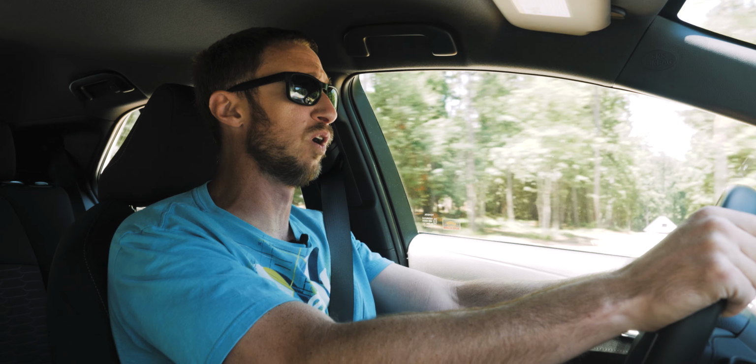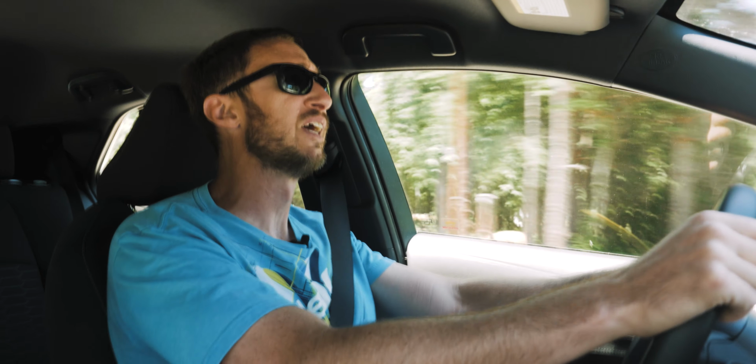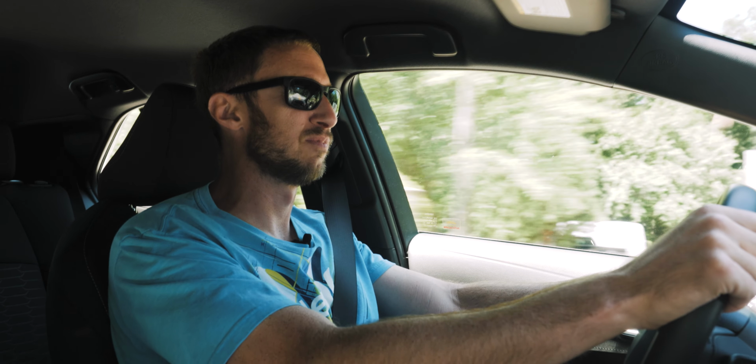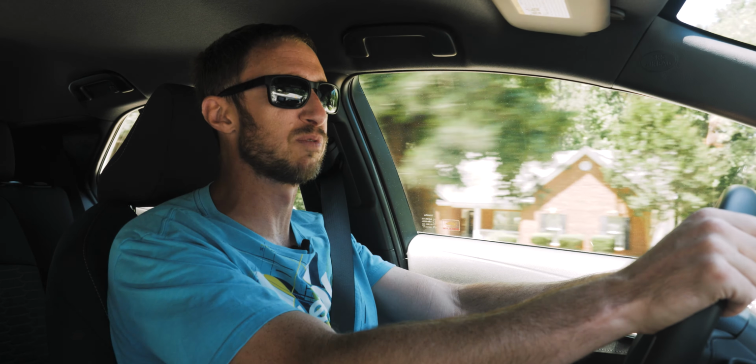And in case you're wondering, today we have the 2021 Toyota Corolla Hatchback Nightshade Edition, which isn't like nightshade like a poison or something? I'm not 100% sure that was the way to go.